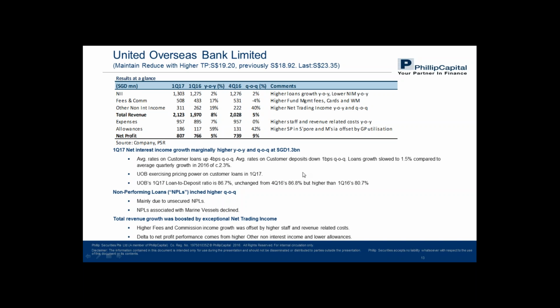And we see that non-performing loans have inched higher, because in our sector report in January, we alluded that UOB could be moving into higher risk in order to get higher returns. So we expected a marginal uptick in the NPLs, while at the same time an uptick in the net interest income. Basically, we are seeing that playing out in the first quarter 2017 results. You can see that the NPLs associated with marine vessels have declined. So the NPLs are more towards the unsecured side of the lending, which could be owing to the SMEs as well as some of the consumer loans.